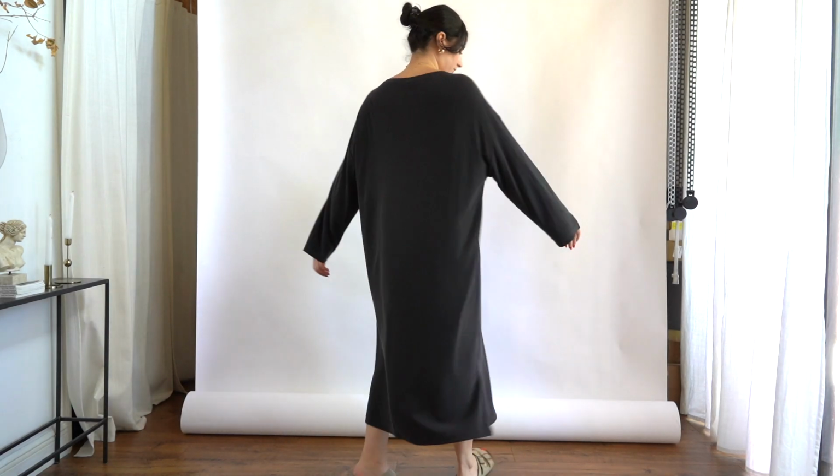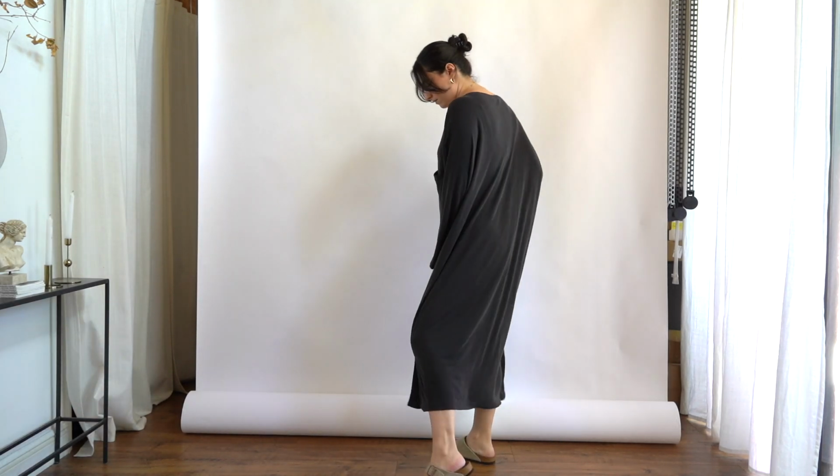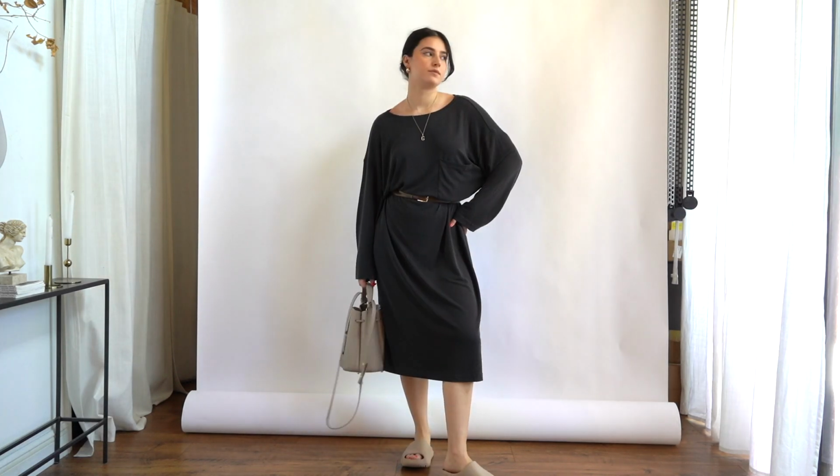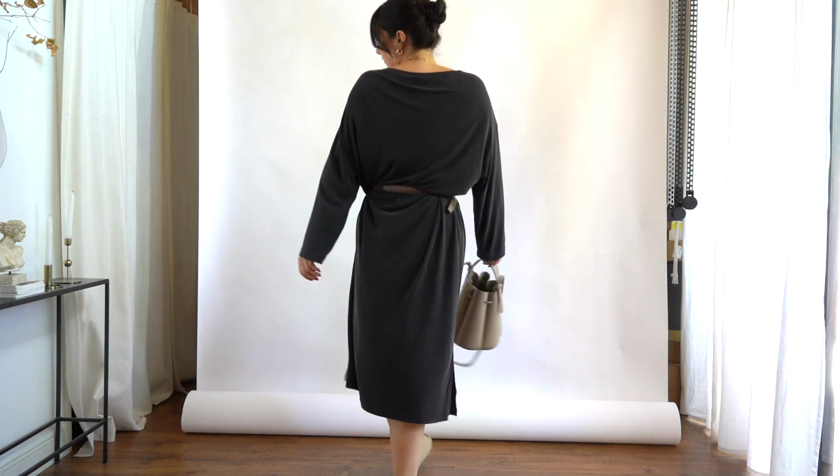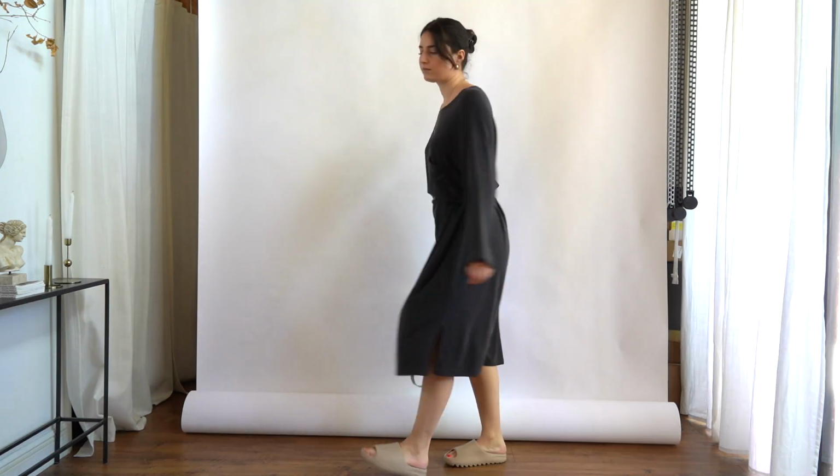I promise you, you have to feel this. It's the most comfortable thing ever. So yeah, obviously you can just throw a belt, cinch it, dress it up, but I will definitely be lounging in this until further notice because it's honestly more comfortable than any other loungewear that I own. So yeah, I'm really impressed by them.